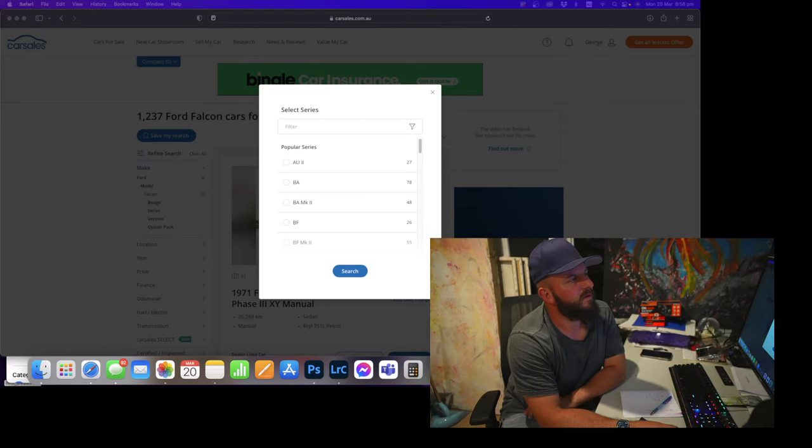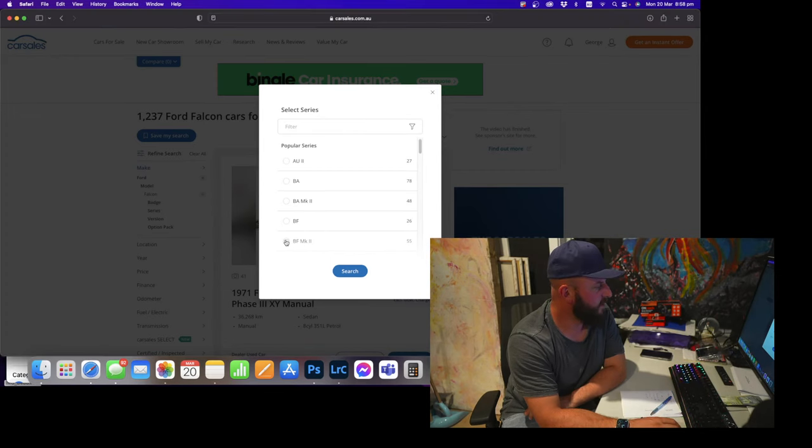Did Stefan was given a car? Sorry, I missed your earlier comment. Have a look at the BF Mark II going for 60 grand. All right, let's check out the BF Mark II going for 60 grand.